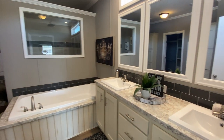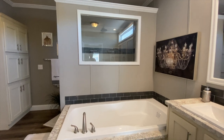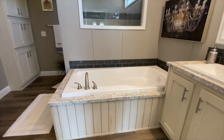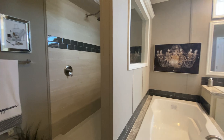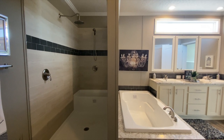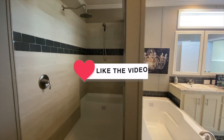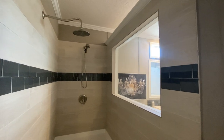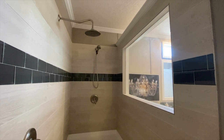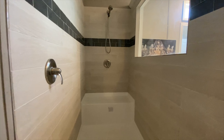Okay. Really nice. So next to the double sinks, you have a large tub. So you've got a large garden tub right there. And then behind the tub is your shower. See that? So you've got this large shower that sits right behind the tub. And that's why that window is there, because you can see out into the rest of the bathroom or the bedroom. You've got your rain shower head and an additional shower head over there that comes down, and then you have the bench right there. So very nice.